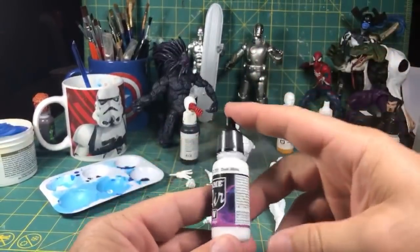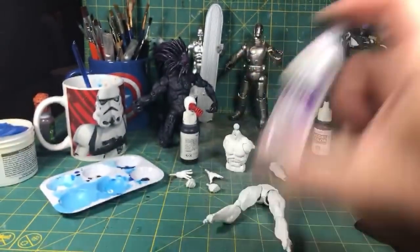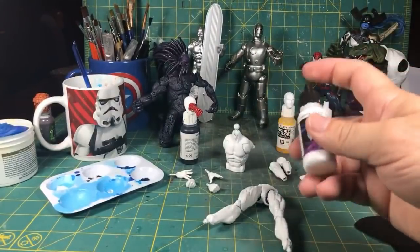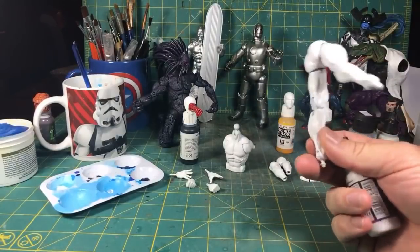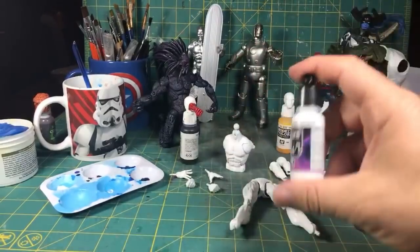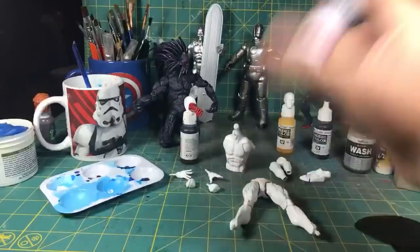This is literally the only white I have right now, so hopefully it's going to work well for the figure. I'm probably going to be covering it. So that's the primer, and now this will be the base layer. I guess I could go with this white, but we'll see if this one is different at all. This paint already comes pre-mixed. It's supposed to be for your airbrush, but I'm just going to be brushing it straight on.